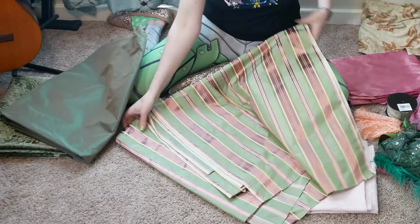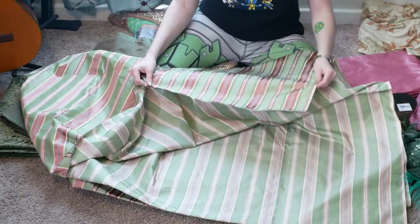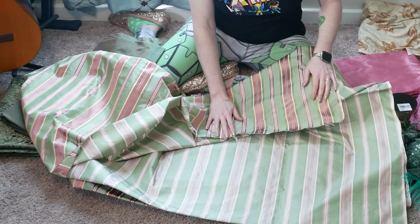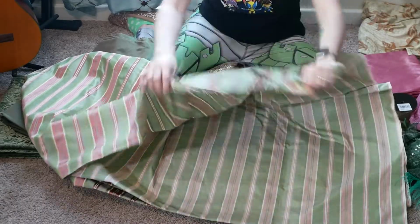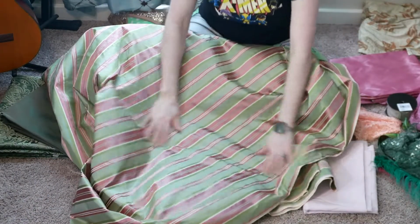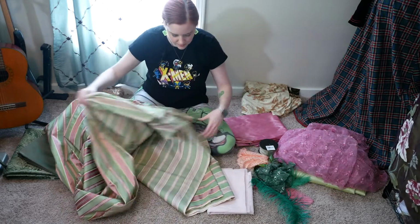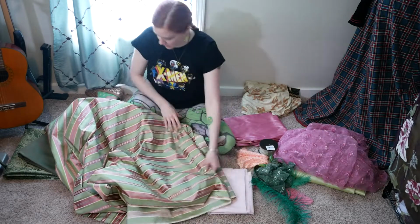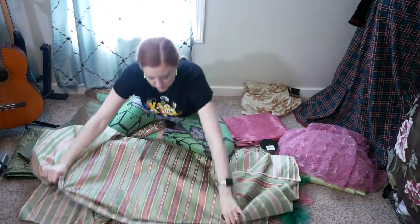So this one, the striped one, I have a little bit less idea of what I'm going to do with it, but I'm debating Italian Renaissance or Regency. I just really loved the colors. They're very, very me. Silky, silky. It's very pretty. So yes, this one is definitely going to turn into a dress of some kind because I do have 5 yards of it. I just want to find the perfect project for these because they're just so pretty.